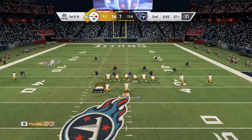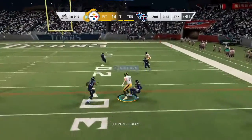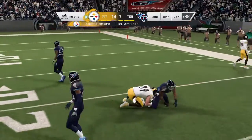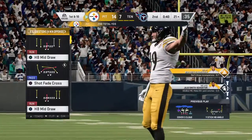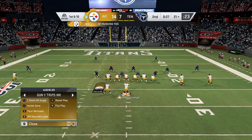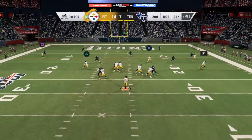So how about that for a chain mover? They're all the way down inside the 40 now for 1st and 10. This one complete, right side to McDonald. And he's going to get this down near the 20-yard line. And between the last 2 plays, they moved it over half the length of the football field. Roethlisberger coming up with a 1st and 10. And he's a perfect 6 for 6 here to start the ball game.